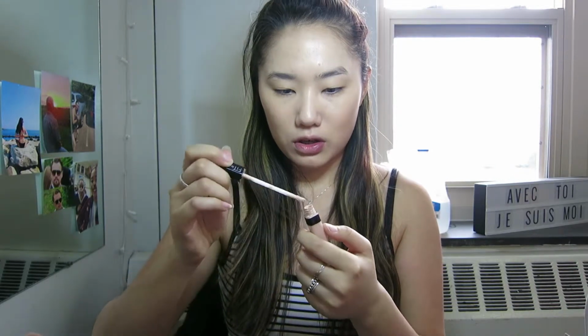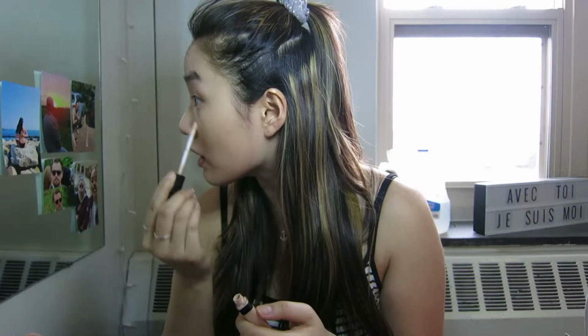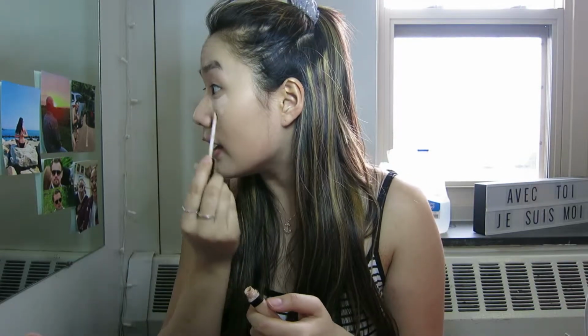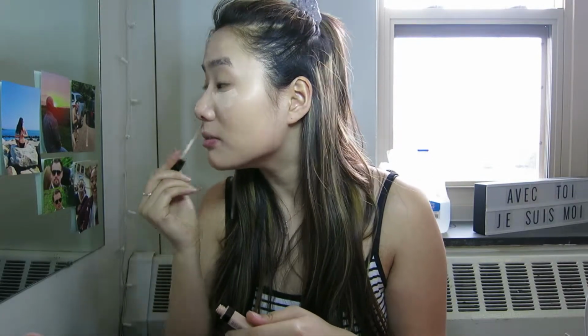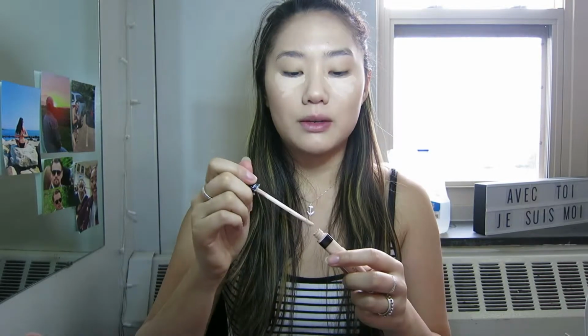And I'm just going to look over to my mirror again really quick. I do not have the best setup in this room, but that's okay because it's a dorm room. Okay, nice and pretty like that.